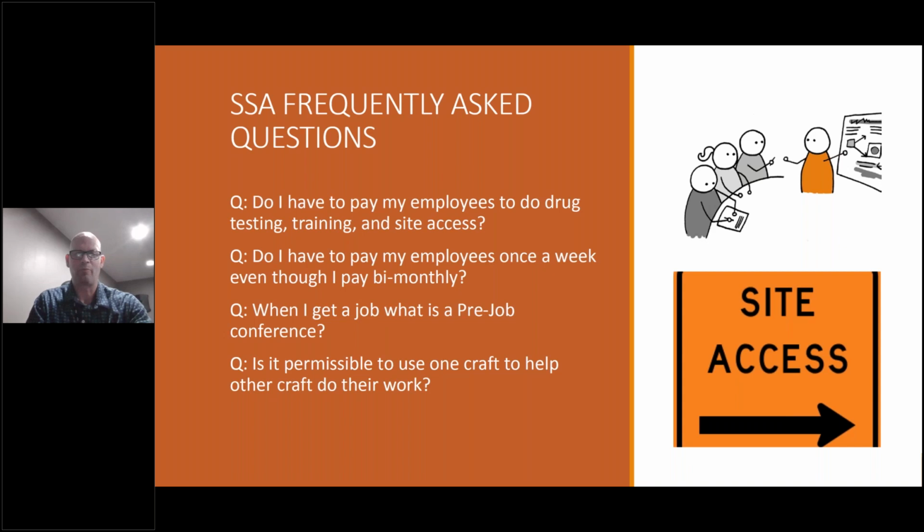Do I have to pay my employees to do drug testing, training, and site access? The answer is yes. They should be paid for medicals related to all the construction work covered by the INL Site Stabilization Agreement. The site stabilization agreement also describes what you are required to pay for and how these guys are supposed to go through that to get that done.